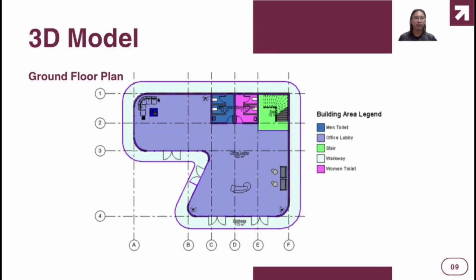Ground floor plan. The light purple area is the office lobby, the green area is the stair area, the blue area is the men's toilet, and the pink area is the women's toilet.